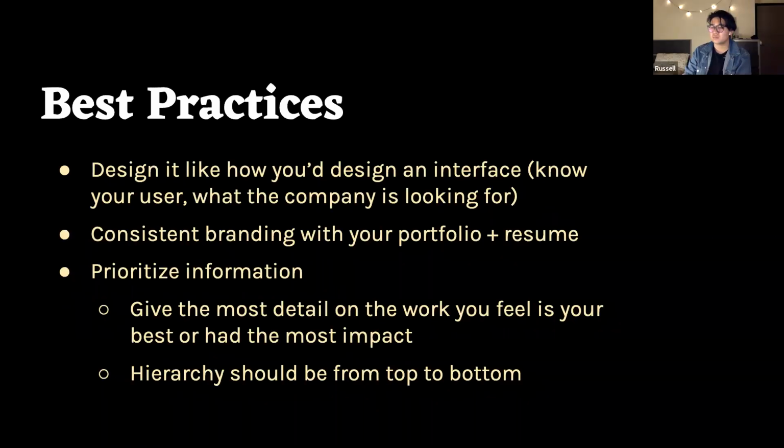So some best practices to keep in mind when you're designing your resume is to design it like how you design an interface. Know your user and know what the company you're applying for is looking for. For example, if the job description says a specific prototyping tool that you know how to use, then make sure to include that in your list of tools and skills.